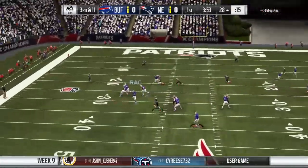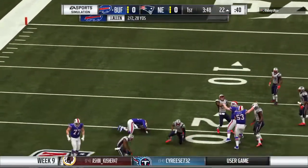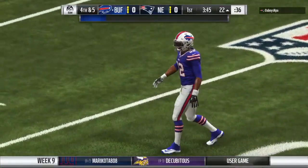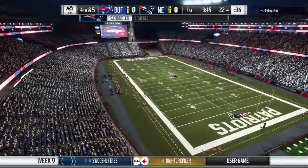Throwing is Allen on 3rd. Now they set up the screen. That's complete. And he'll be a couple yards shy of the red zone here at the 22-yard line. The screen good for 6, but it's not enough as it leads to a 4th down.